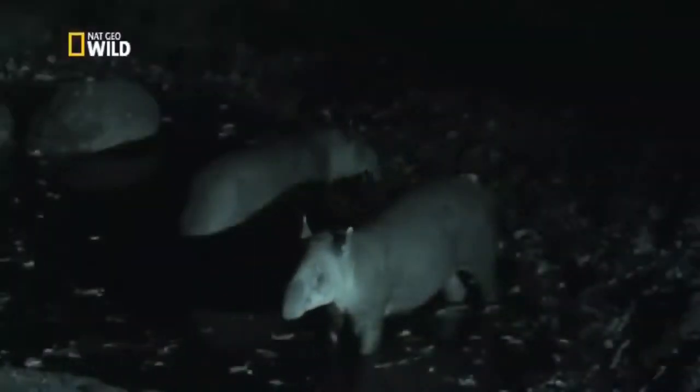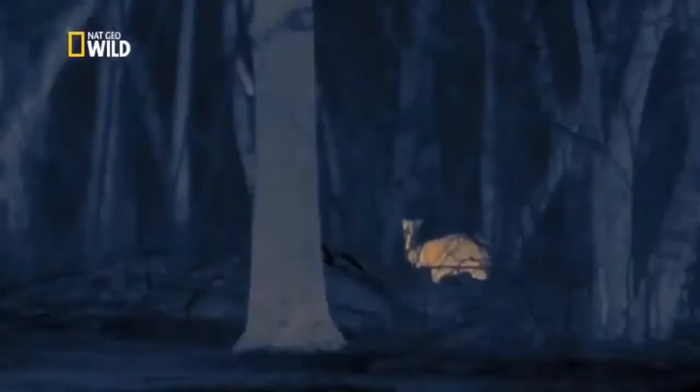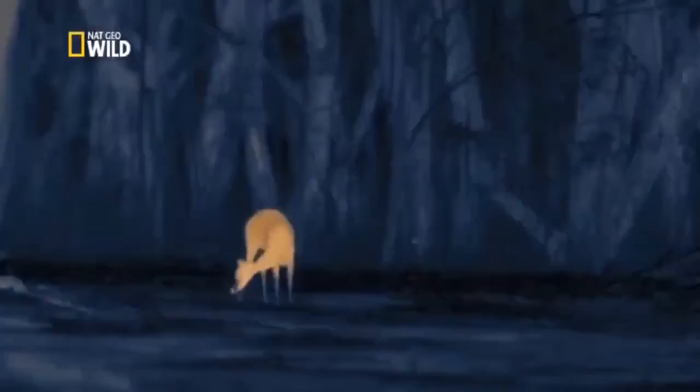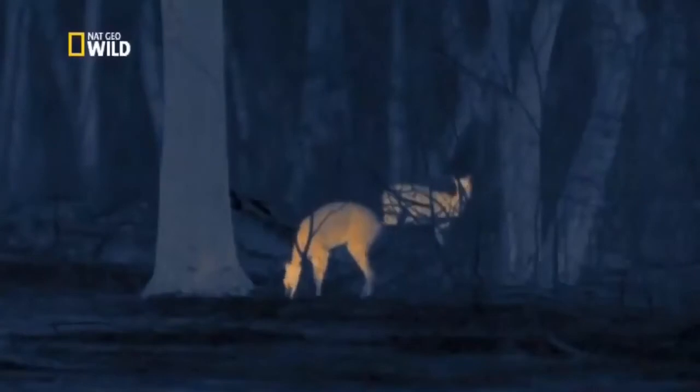There's bats everywhere. I think they must be here for the deer. From the ground-based thermal camera, it looks like the deer are also in the vampire's sights. Once they've landed, the bats use their own heat-detecting sensors to home in on their warm-blooded meals. But the deer can hear the hopping vampires. They're having none of it.